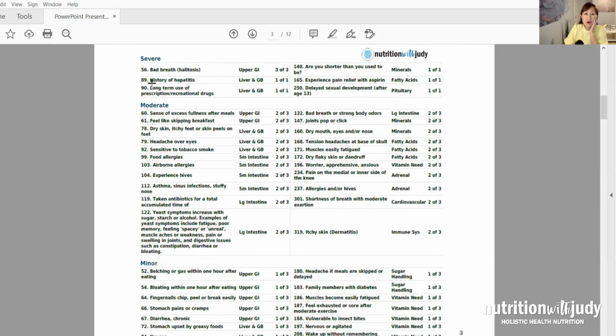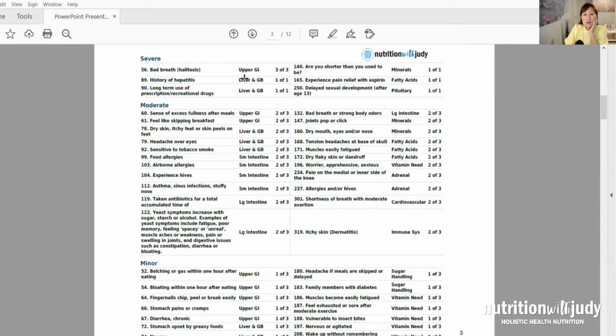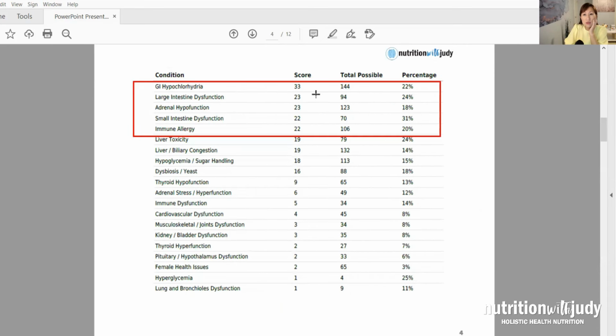So even though on the first slide her upper GI shows medium priority, but it's not the highest one, not as much as fatty acids, right? But if you look here, her number one thing is the GI hypochlorhydria. So for me, I'm going to guess now that even if she gets some of the omega-3s from her meats, she is not breaking it down enough in her stomach to then absorb the nutrients in her small intestine, which also is showing dysfunction, right?